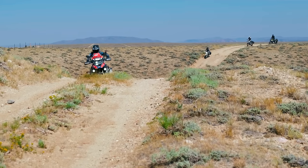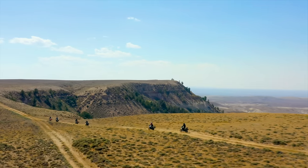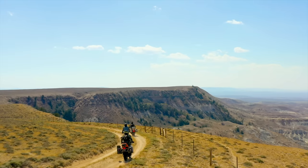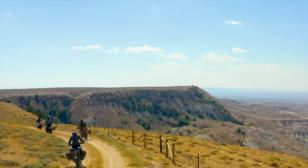As we made our way up to the Beaver Rim, huge view for as far as you could see, and then this track just twists and winds along the edge of the rim. It was such a blast.